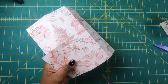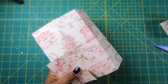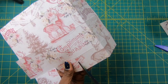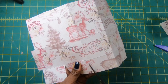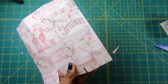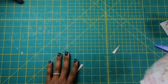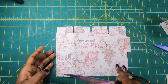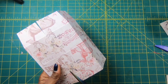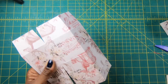And then all I'm going to do now is at the bottom where I've got the more narrow fold, I am just going to angle cut up my tabs. So by angle cutting, that means I'm going to cut at an angle on both sides of the score mark, and I'll be left with a V. So this is the bottom of my box, and now all I'm going to do is, starting at the top, I am going to cut up to the second score mark, and I'm going to cut up to it but not through it.